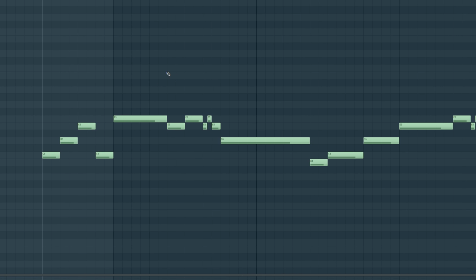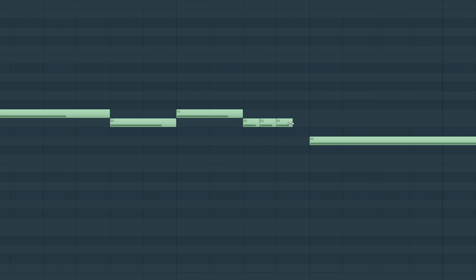Notice these little embellishments at the start of some notes. It plays the note, goes up or down very briefly, and then goes back to the note it was on. Here are some more examples of this.